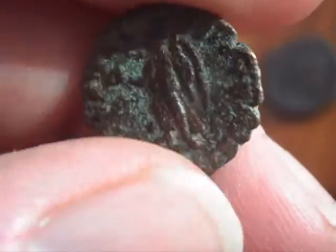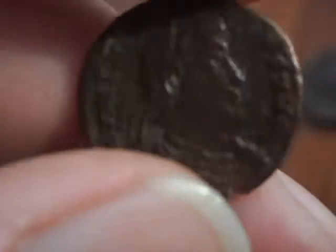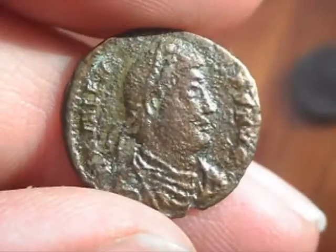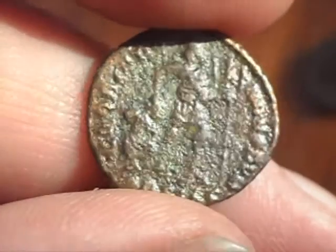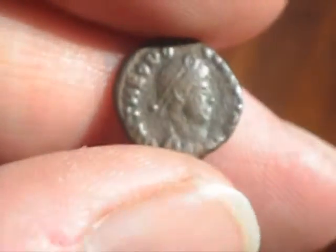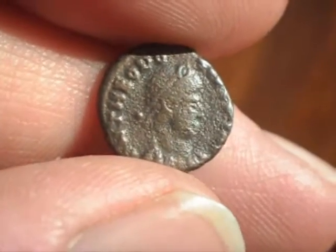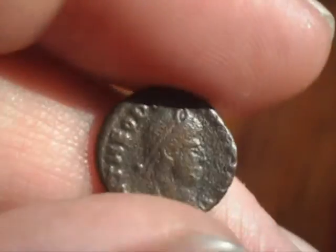And going down in size, we've got this one here. And you can see here on the back, some kind of winged figure. I'm really rubbish with identifying Romans. I just like them. They're just interesting coins. And lastly is this tiny little one here. And then some detail on the back there.